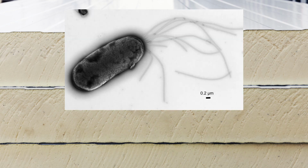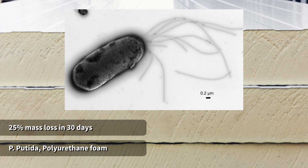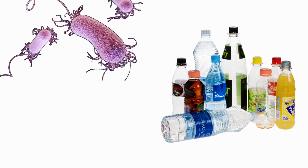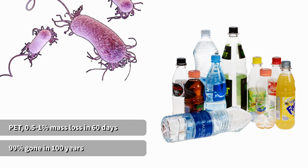In lab studies, P. putida has degraded PU foam with up to 25% mass loss in under 30 days. At that rate, 99% of the material could be gone in less than a year and a half. For PET, the degradation is slower, around 0.5 to 1% over 60 days, depending on surface oxidation, which translates to full degradation in roughly 100 years, still significant for a plastic once thought eternal. For polystyrene, degradation rates are lower, but early studies show measurable oxidation and weight loss after UV exposure followed by bacterial activity. It's slow, but it's happening.